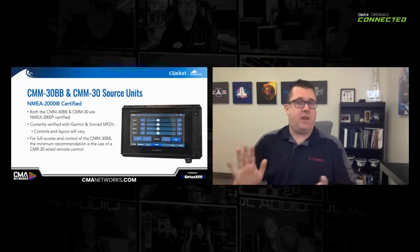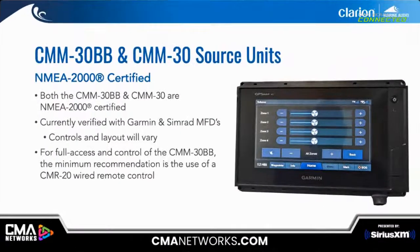And as I mentioned, with MFDs, both models are NMEA 2000 certified. These source units are going to be launching towards the end of Q2, so hopefully end of April into early May. As of right now, as we're finalizing everything, we have verified NMEA compatibility with Garmin and Simrad MFDs. Of course, how everything's going to be laid out and controlled varies on the MFD manufacturer itself. So what you see on a Garmin is probably going to look different than a Simrad, and that's just how the MFDs work. That's common across all marine source units, not just the two Clarion models we're talking about here. So that's always something to be aware of.